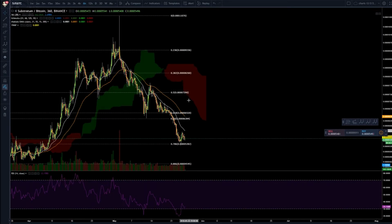Then we got Substratum, and of course you can buy, guys, when it's showing like super oversold behavior, right? On higher time frames, that's generally a decent buy-in, especially if the lower time frames also tell you that it's way oversold. Then you know you can't really go wrong.